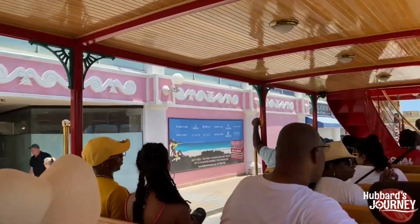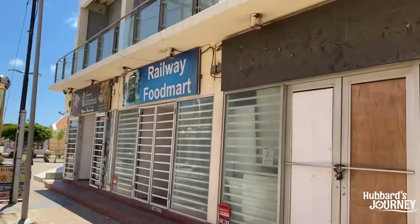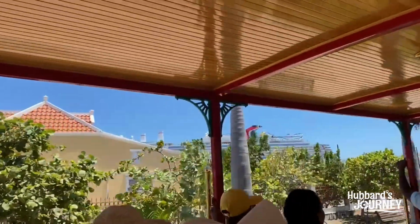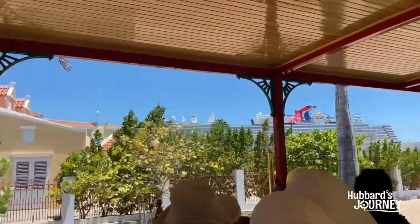Let me know once again, for those who would like to go to the hotel area, that will be line number 10 right here at the left-hand side.